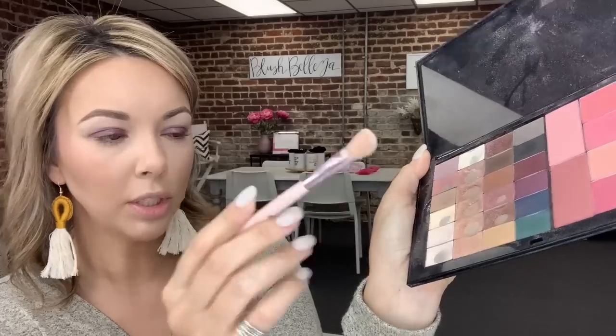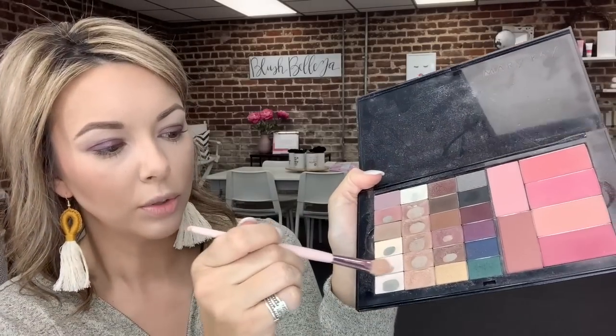I'm going to use the color Blossom. So I'm using it right here. Just use this color Blossom, and I'm going to take it right underneath the eyebrow just to kind of pop that lid.